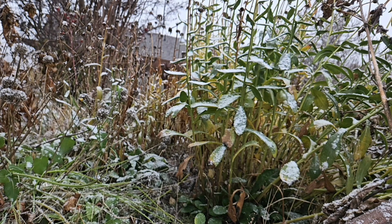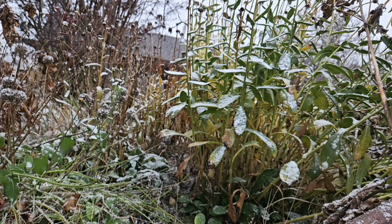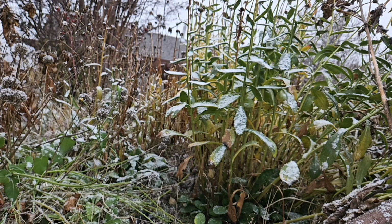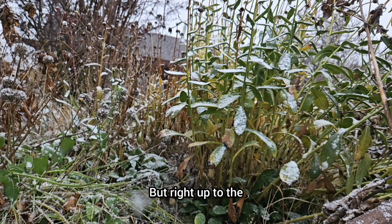It was about 2 degrees this morning in Kelowna in the backyard. And 2 degrees when I drove in, so it's fairly consistent. Victoria's 7. Nice. Very nice. But it's just incredible, Ken, what's going on here with our February weather in comparison to even last year. Last year it got a little chillier in February. Yep.